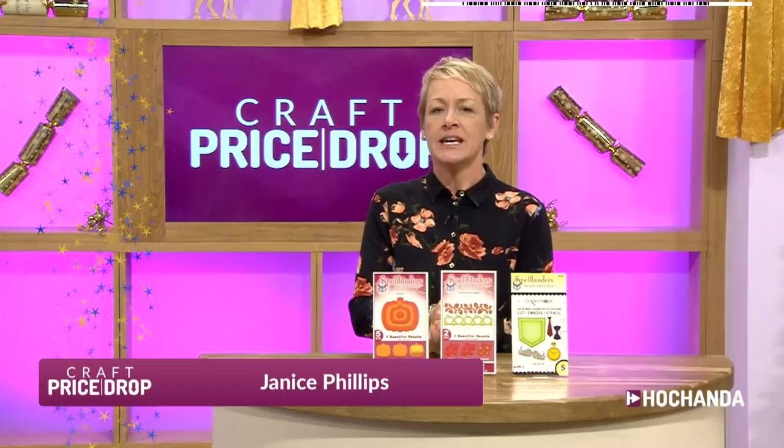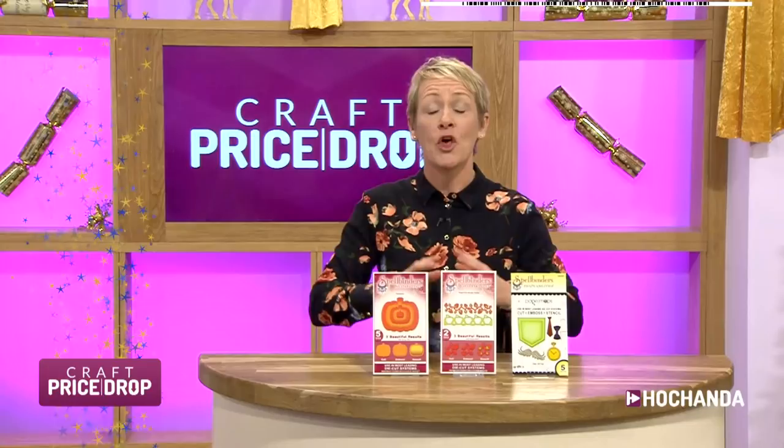This is Craft Price Drop. This is where you can bag yourself a bargain for the whole entire hour. This is how it works. We bring you items at a genuine start price. And then the more of you that come in, the more the price comes down. And everybody pays the lowest price when the price is locked at the end of the auction.